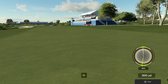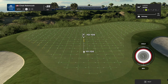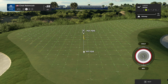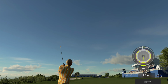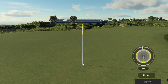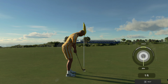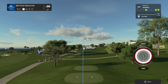Playing from 110 yards out. Going with the 9-iron, I think. Oh, what a gorgeous looking shot that is, Rich. A wonderful shot into 14. It sets up another look at birdie. And still in top spot after that hole. Keep it going. Next up is a par 4.